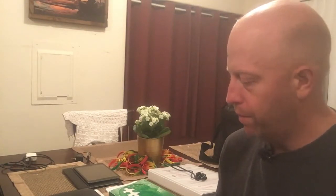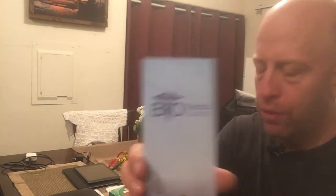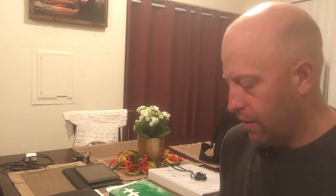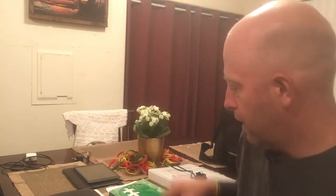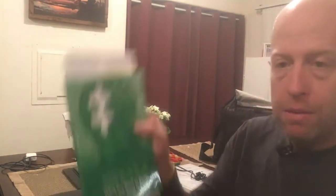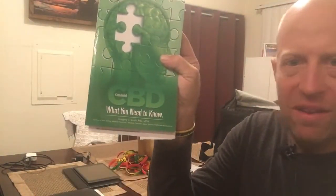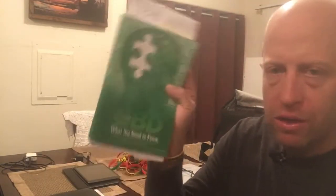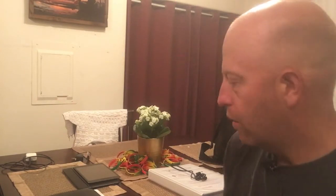It's the Hodgkin Biomedical Center, so you can see it. Pretty cool. This is a very interesting book, and I'm reading this one right now. Then my mother-in-law gave me a book on CBD, everything you need to know about CBD. I'm actually on CBD to help with the recovery, and I'm pretty pleased with the results I've been getting with the CBD oils.